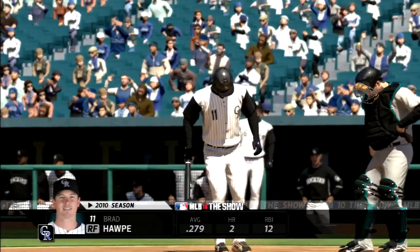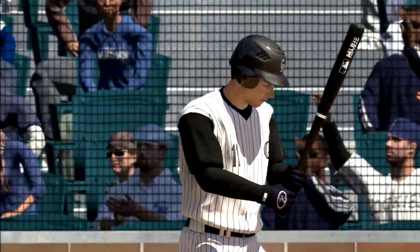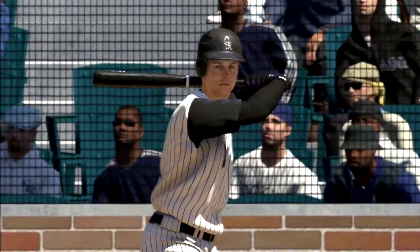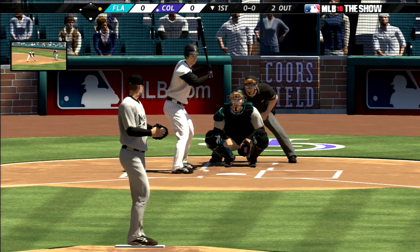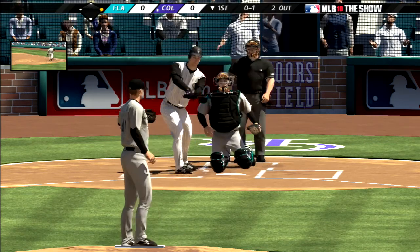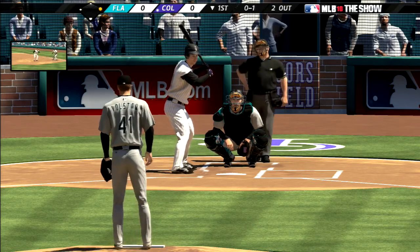So a runner at first with 2 away, and in steps the right fielder, Brad Hopp. Swing and a miss, but he's right on here. 1 strike. And now here's where you really need to make that 2-out walk pay off.